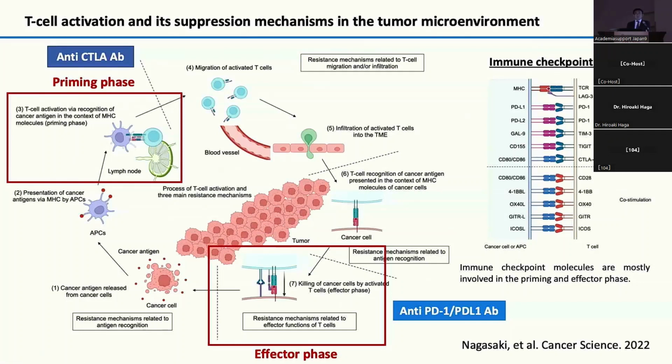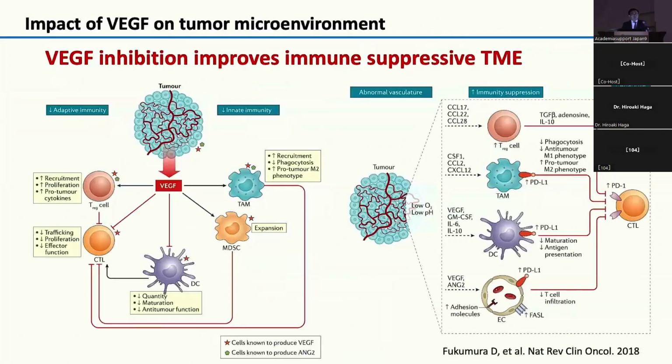So there are several drugs in continuing development targeting these kinds of molecules. We also have to know about the impact of VEGF on the tumor microenvironment. As you know, VEGF inhibition improves the immune suppressive tumor microenvironment. When we check HCC's drug development history, the VEGF TKI works in HCC. It means HCC is a truly VEGF-dependent tumor. That's why the HCC tumor microenvironment is so immune suppressive.